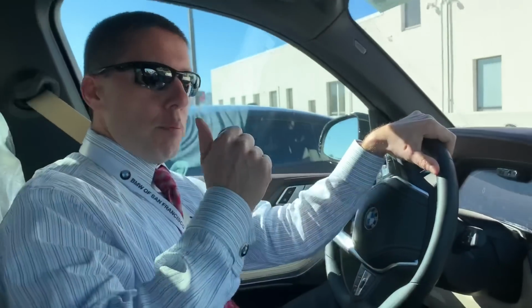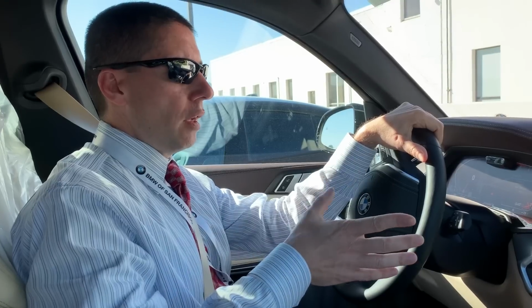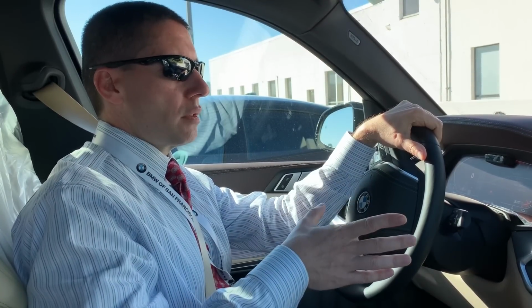Again, this is the Parking Assistant Plus. On this car, it's a part of a package, but if you have this option in the package or by itself, probably on different models it will be set up differently. But this is the newest parking system, and that's it.